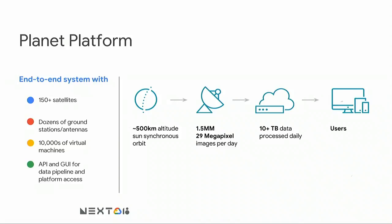So our platform, or the stack, when we talk about full stack, goes all the way from embedded computers that are flying 500 kilometers above the Earth to we build and run our own ground stations. We obviously have to store and manage and process tens of terabytes of data every single day. And then that all feeds back through our user system. We do that mostly on the Google Cloud today. It starts out with about 150 operational satellites, the largest operational constellation in the world.